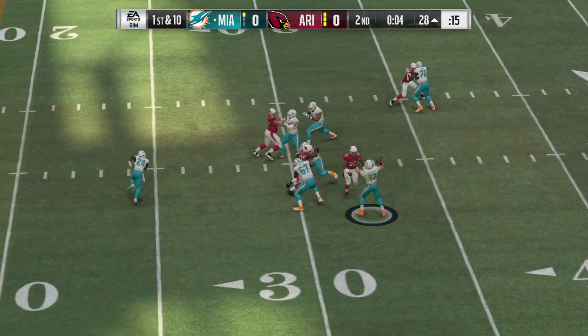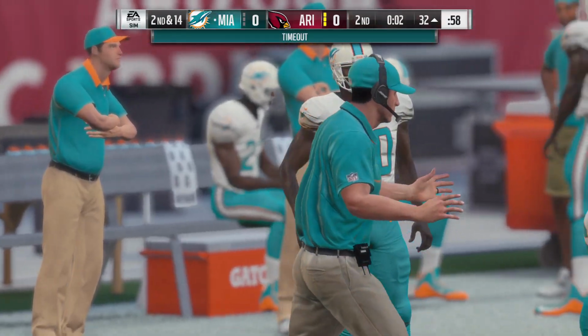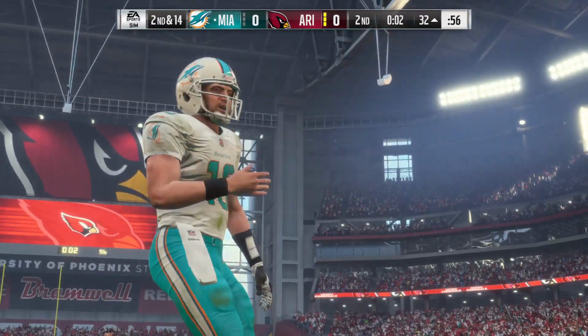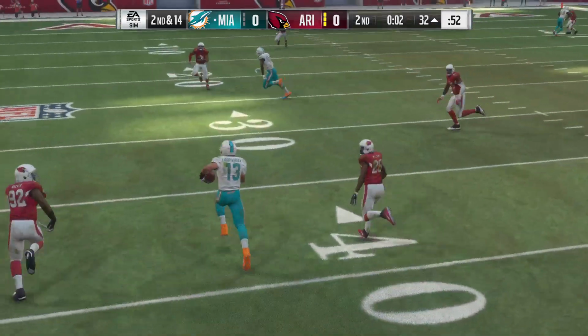Fitzpatrick on first down. And no escaping this time as he'll go down. They got him for a sack. And we're going to get a timeout with 2 seconds remaining in the second quarter.